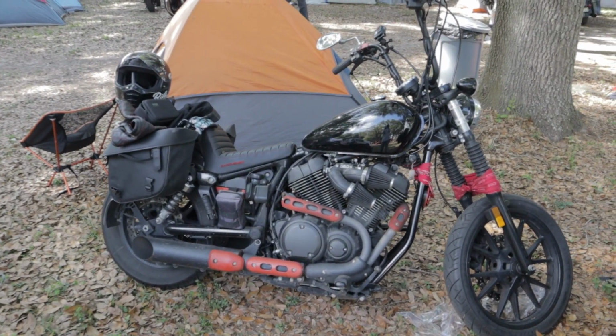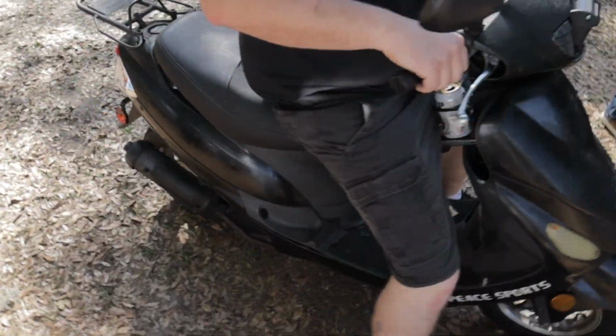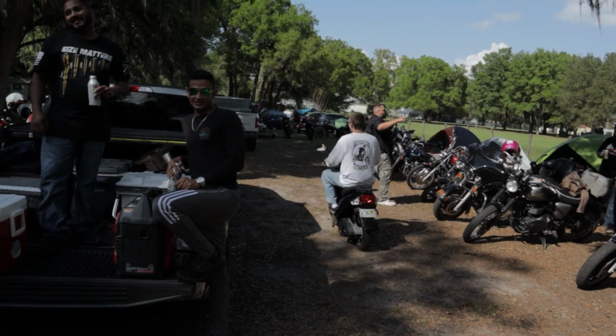This is Whiskey Chaser's bike. He rode all the way from New York on this bike. That is insane. How's it going? My name is Whiskey Chaser, and this is Chase Channel. I'm sorry, I took a breath. This thing is louder than your gold. Alright, so Aaron just stole my scooter.